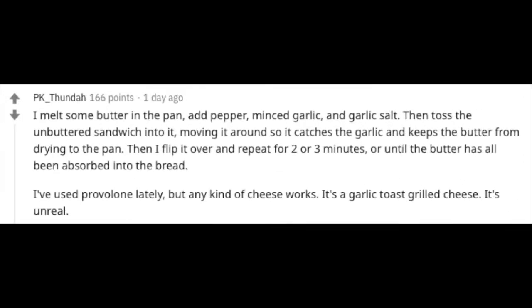I melt some butter in the pan, add pepper, minced garlic, and garlic salt. Then toss the unbuttered sandwich into it, moving it around so it catches the garlic and keeps the butter from drying to the pan. Then I flip it over and repeat for 2 or 3 minutes, or until the butter has all been absorbed into the bread. I've used provolone lately, but any kind of cheese works. It's a garlic toast grilled cheese.